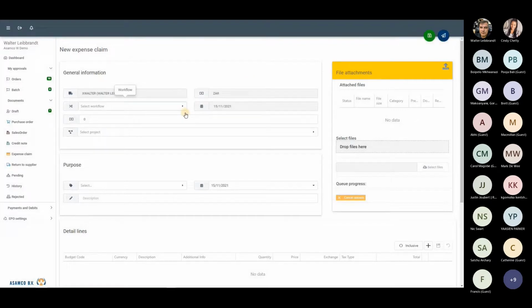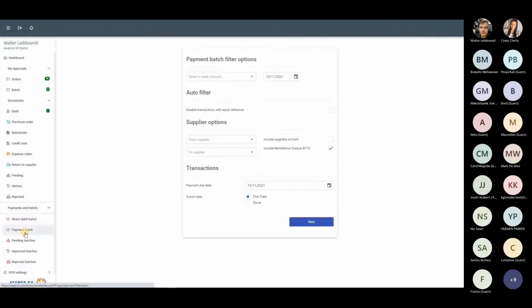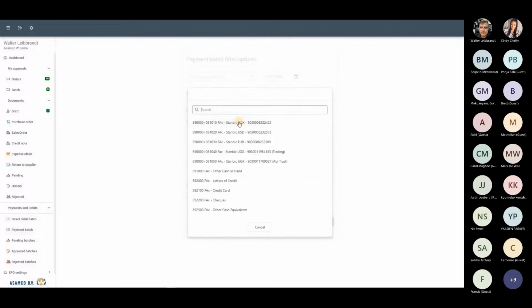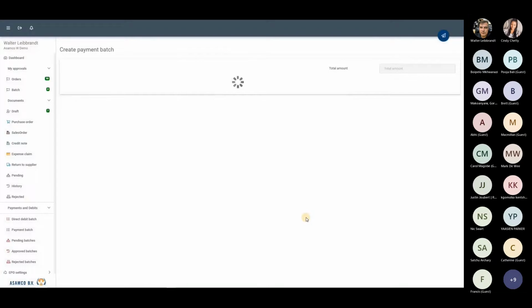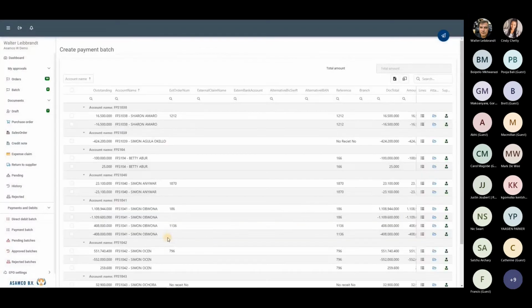If we look at some of the other features that we have, payments and debit batches. Payment batches, briefly, can be accessed from the menu as well, or the dashboard. In this case, we can decide from which bank account we want to do payments, and once you've selected that and the correct processing date, you will be presented with a screen where you can create your payment batches. A history of transactions will be presented, and from here you can allocate amounts, batch it up in total, and then pay those specific suppliers.